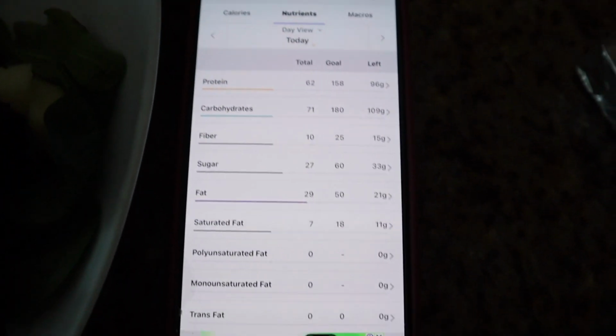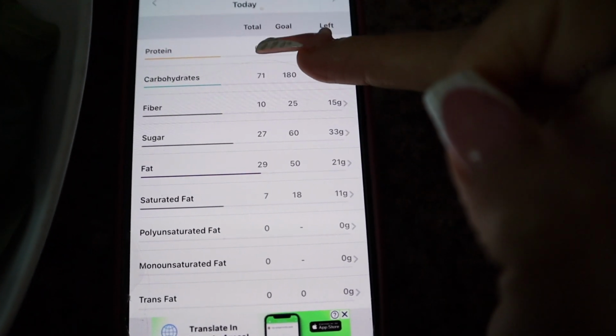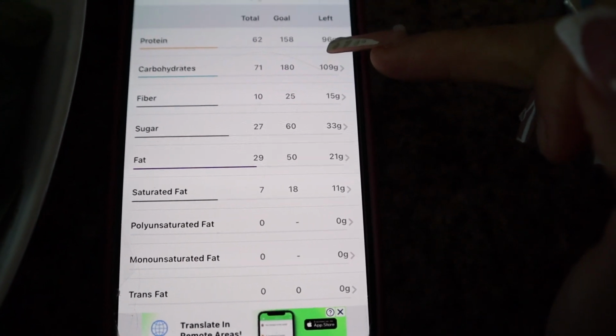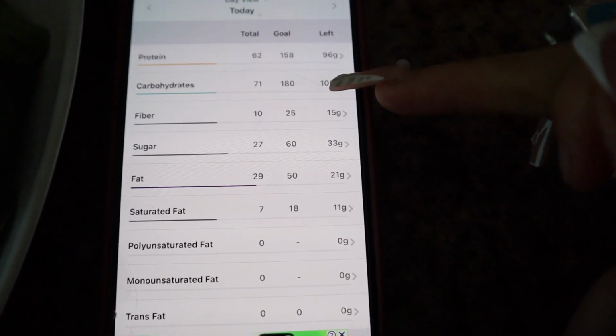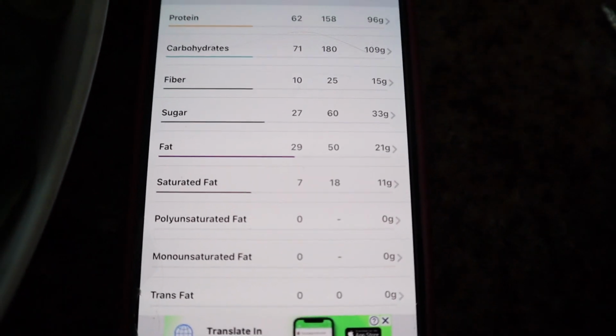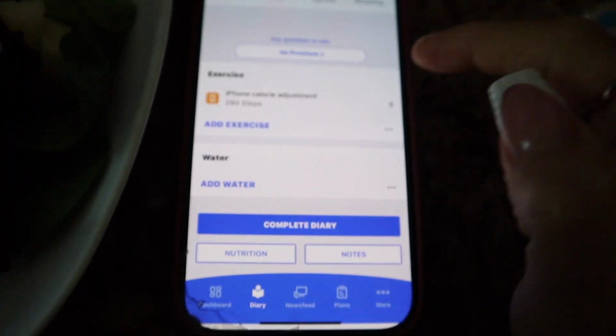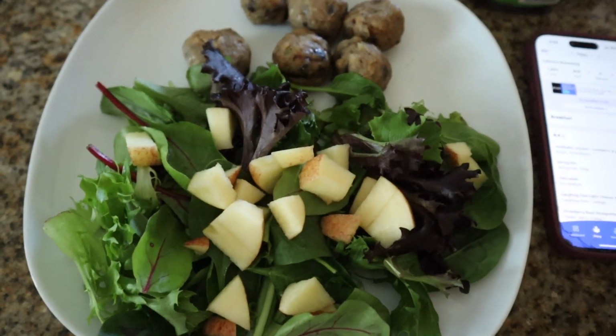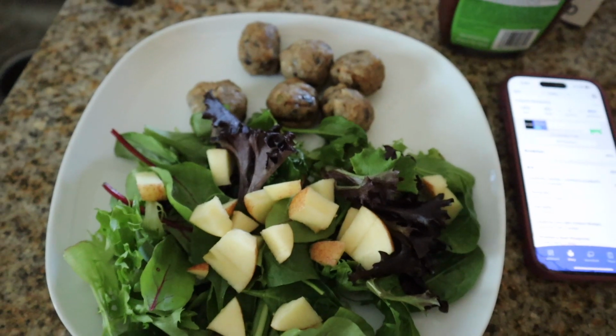So far, what we have is a total of 62 protein, 71 carbs, 29 fat, and we have remaining 96 protein, 109 carbs, and 21 grams of fat. So that's what we got so far. So I'm gonna go ahead and add my dressing, and this meal equals 394 calories.